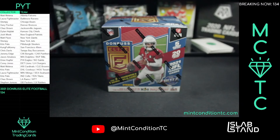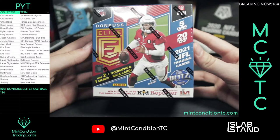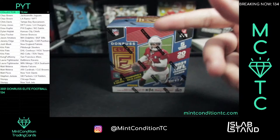All right, so here is where we are now. We have 134. We are doing some 2021 Elite Football. This is technically called Donruss Elite. What I'm going to do is sort our collectors in alphabetical order on our list to the left. I'm going to read them all the way through, we'll make sure we're on the same page and know who everybody's got, and then we will get rocking and rolling with box number one of 2021 Donruss Elite Football. We got 134 up here, 134 down here with the description. We got our list over here. Make sure you're on 1080p with me so we can all read together, and then let's rock and roll.